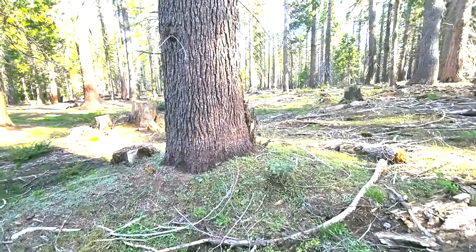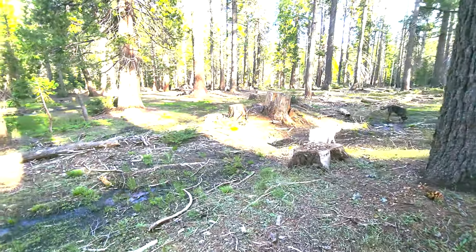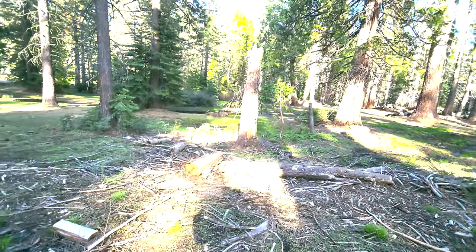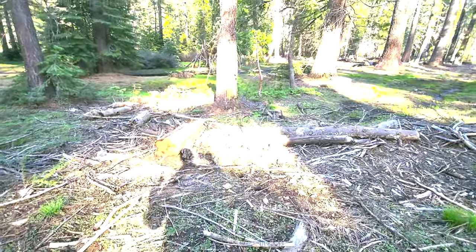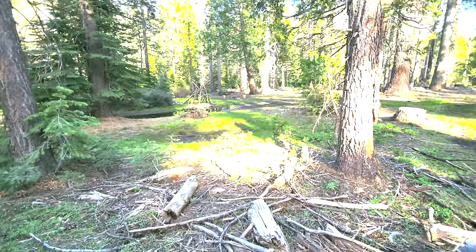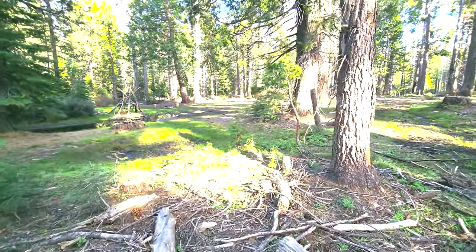Okay, here we went and checked out another campsite by ours that was empty. A little too muddy to get the trailer in, but thought we'd check it out. Watch your step. Hey, look, another teepee. Oh, that's a campsite over here.